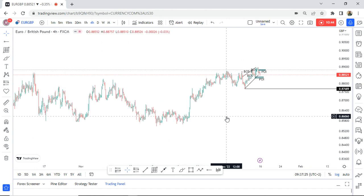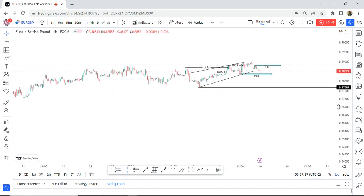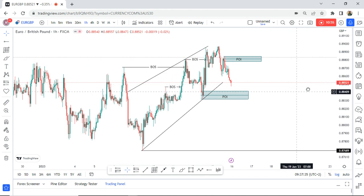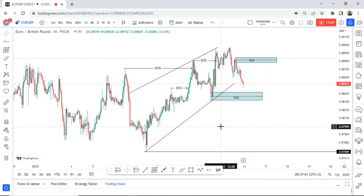I think the last pair is going to be Euro GBP actually. So with Euro GBP, let me go on 1 hour. On 1 hour time frame, guys, as you all know, we're trading Falcon and smart money, guys. When I beat, a lot of people will be trapped.